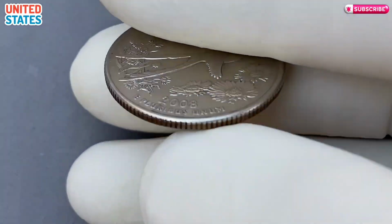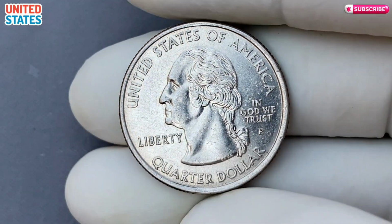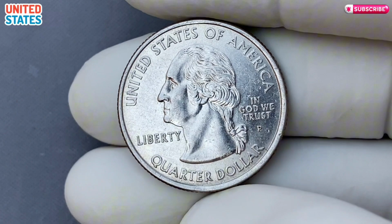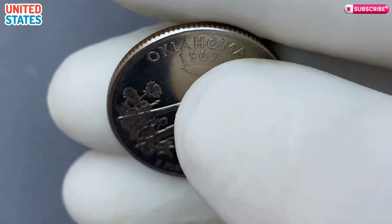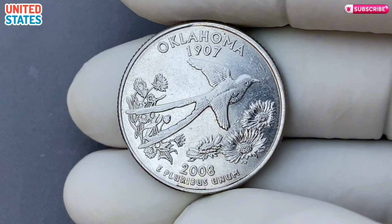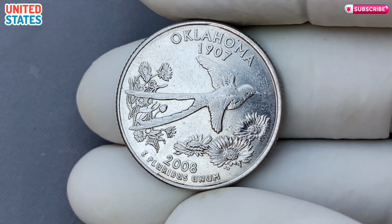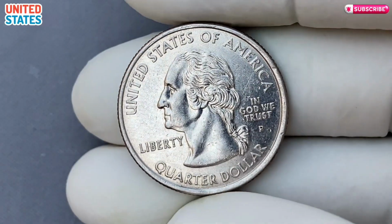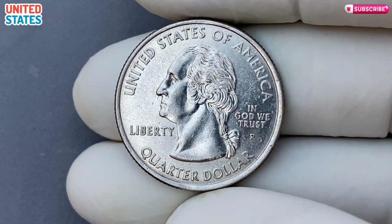Now, we're not talking about just any Oklahoma quarter. We're talking about the rare minting errors and the incredibly well-preserved coins that have been carefully stored away by savvy collectors. If you happen to find one of these in your collection or stumble upon one in an old jar of change, you could be holding onto something worth far more than you ever expected.